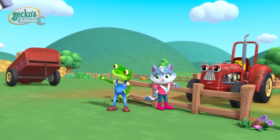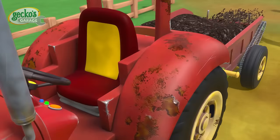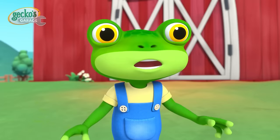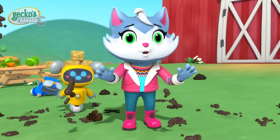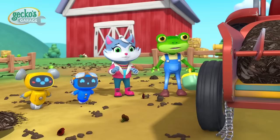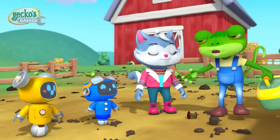Hola, Trevor. Now let's attach Trevor's compost spreader. Pushed the lever into overdrive and it's causing compost chaos! I need to find something to hit the lever and turn off the spreader. I can use this. Oh, spinning screwdrivers! It's broken. No! Trevor's vegetables won't grow big and strong without compost. You can fix the spreader, right, Gecko? We can fix anything if we work together. Right, Mechanicals?